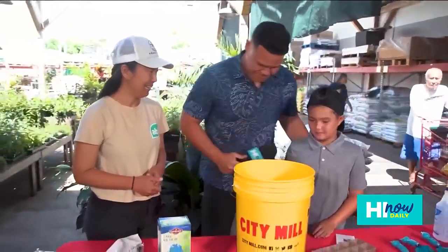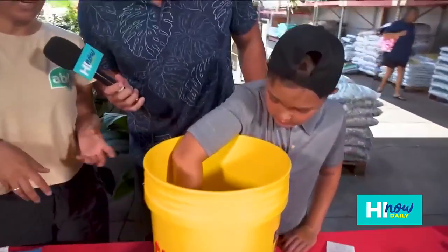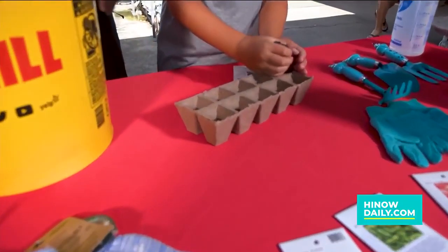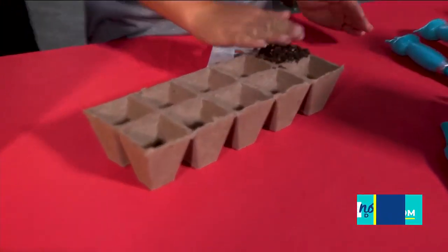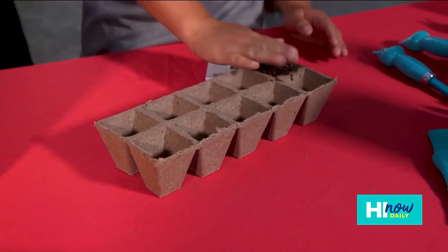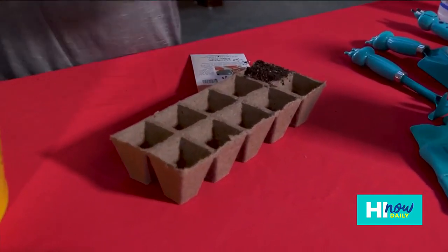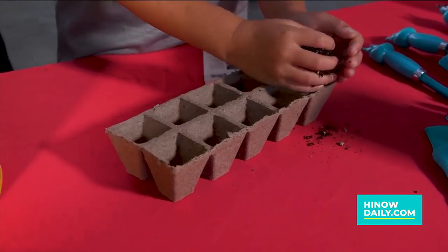All right, go ahead. Yeah, so you can actually use different types of potting soil. Some people like to add in perlite. It helps with drainage and aeration of the soil. Some people also mix in coconut coir, which helps with the structure. But right now, with this potting soil, we're just keeping it simple, going with a straight potting soil mix.